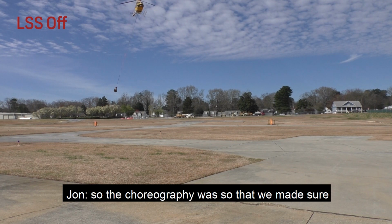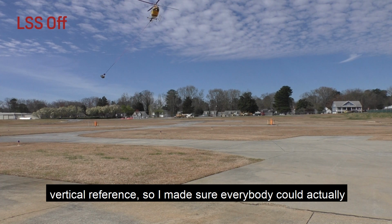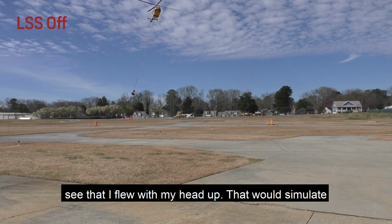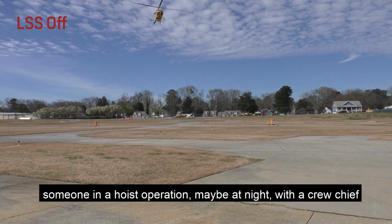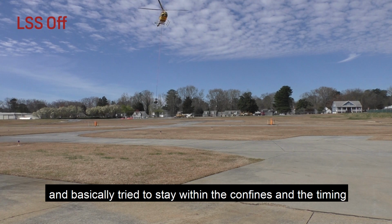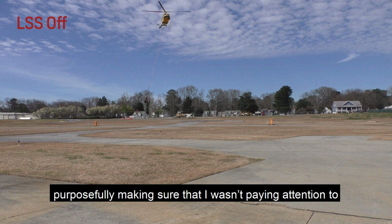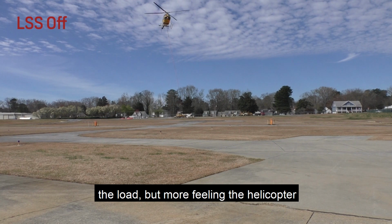So the choreography was so that we made sure that I wasn't actually looking at the load vertical reference, so I made sure everybody could see I actually flew with my heads up. That would simulate somebody with a hoist operation, maybe at night with a crew chief, and basically tried to stay within the confines and the timing of the course reversals back to center, purposely making sure that I wasn't paying attention to the load but more feeling the helicopter.